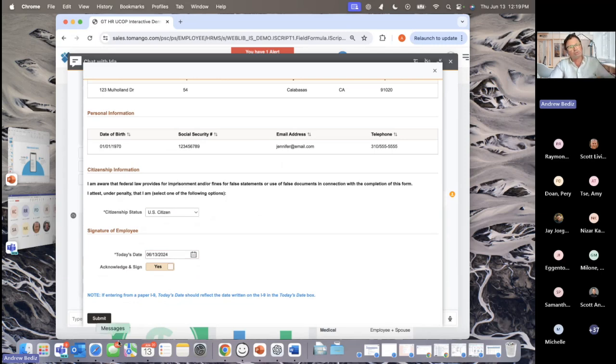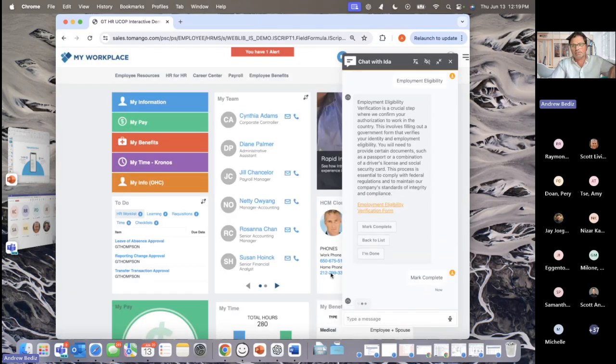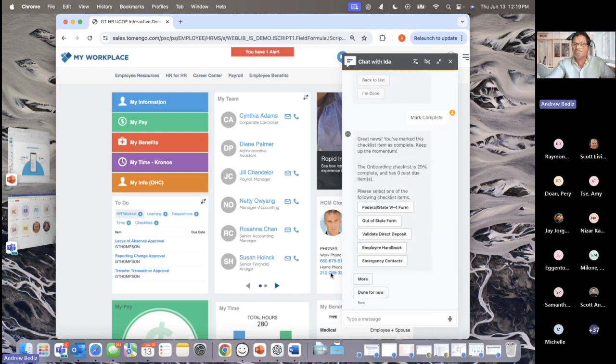So now this is an official record. This actually, in this example with GTE forms, it can check against the government databases. It does all of that. Boom, return to the chat. It's marked it complete automatically. I'm done with that whole step. Now I'm on to the next, 29% done.